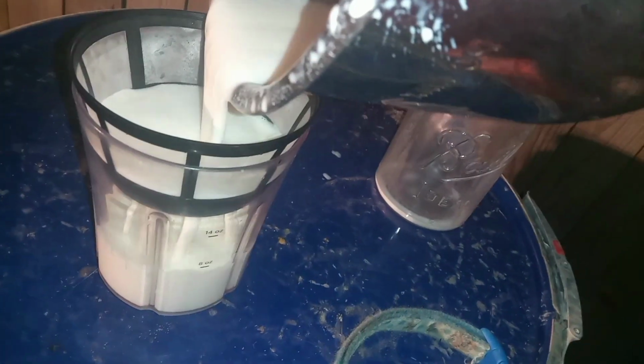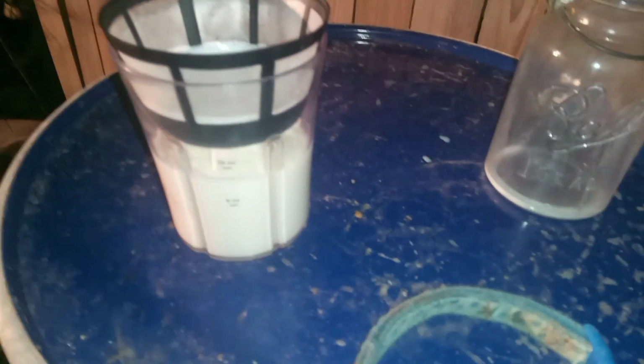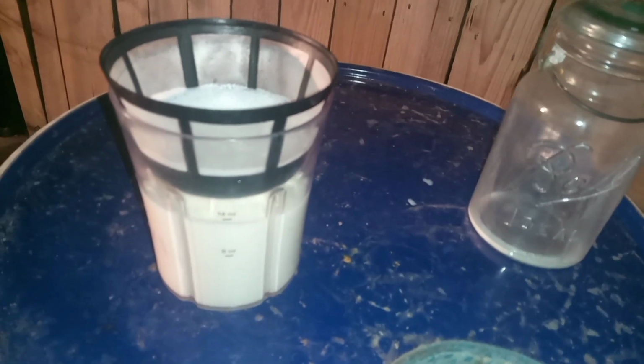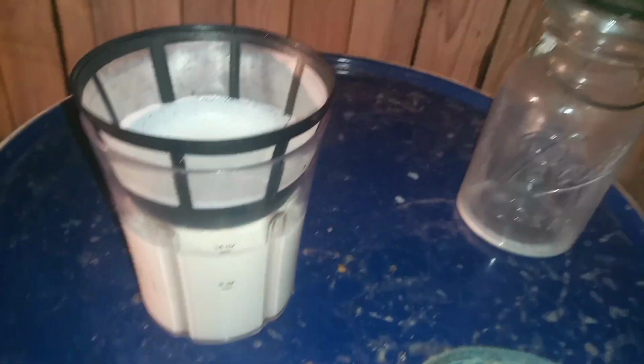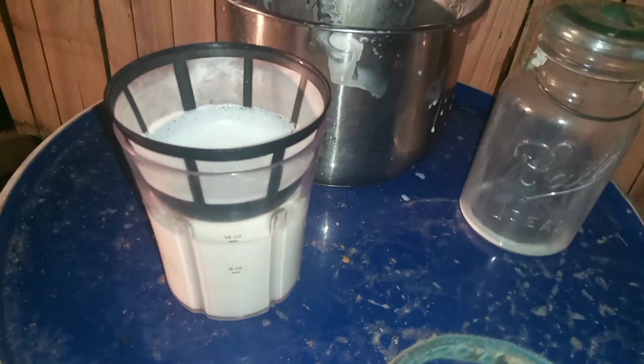So I just take the milk that I get, pour it into this filter. And I've got 14 ounces. Now I'm just going to take her off the stand and put her back, and the other one will come out on her own.